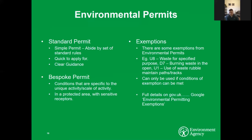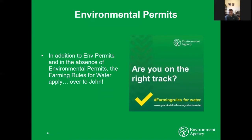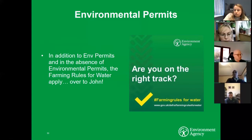So there's full details on environmental permits, which standard rules exist, and also exemptions on the gov.uk website. Or if you Google environmental permitting regulations or environmental permitting exemptions, you'll get the full guidance on there as well. Next slide, please. So in addition to environmental permits, and even when permits are not in place or exemptions, the farming rules for water do still apply. So that's primarily what we wanted to focus on for the purposes of this presentation. So I'm going to hand over to John, who will give an overview of what those rules mean. Over to you, John. Cheers.